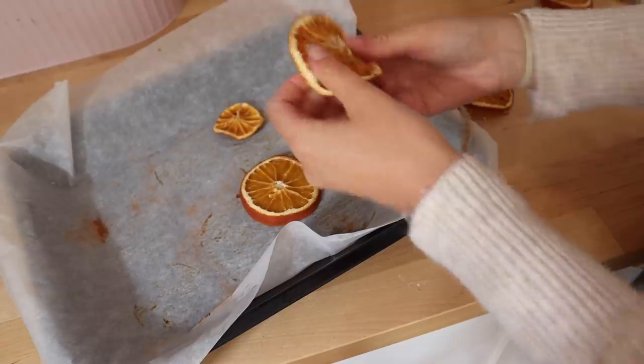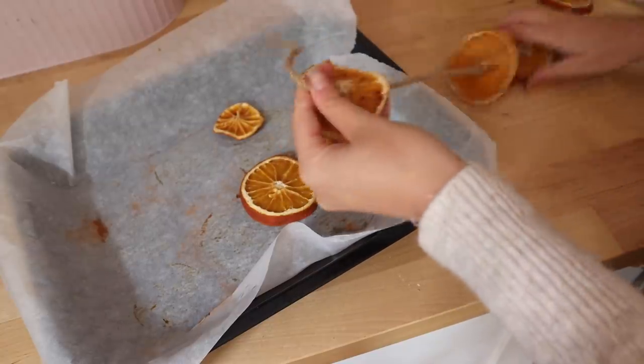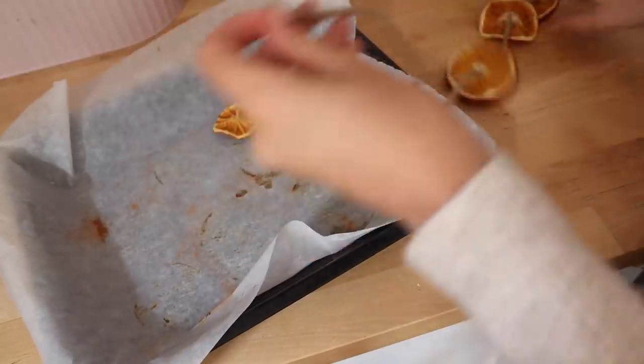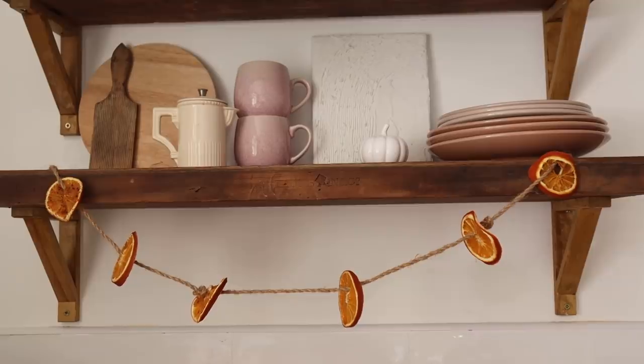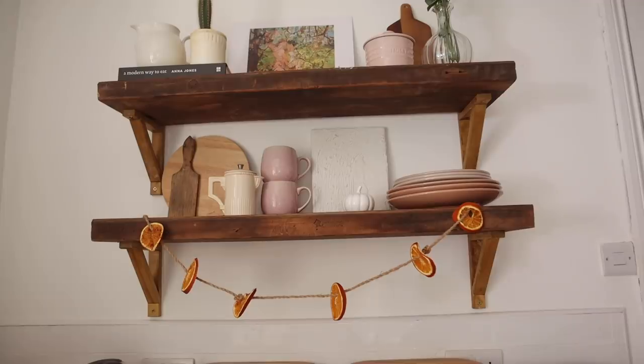I nearly forgot my orange garland, but it's fine, I put it together. It was really easy, I just strung a piece of string through the oranges and tied a few knots to keep them from moving around. They're still moving around. But it's up now and I think it looks really cute and kind of adds something else that ties the whole shelf area together. Okay, now we can work on the sitting room.